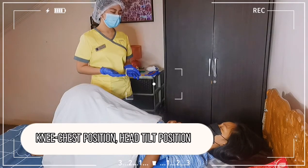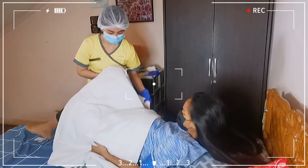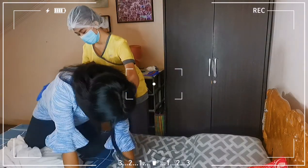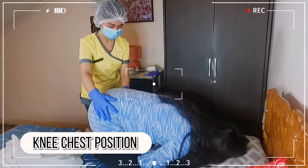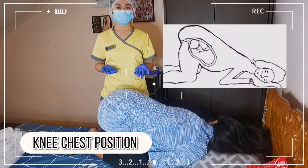Ma'am, I will now assist you into a knee chest position. Please take a deep breath and do not bear down if you feel the urge to do so. Knee chest position is used to take the gravity of the fetus out of the pelvis.